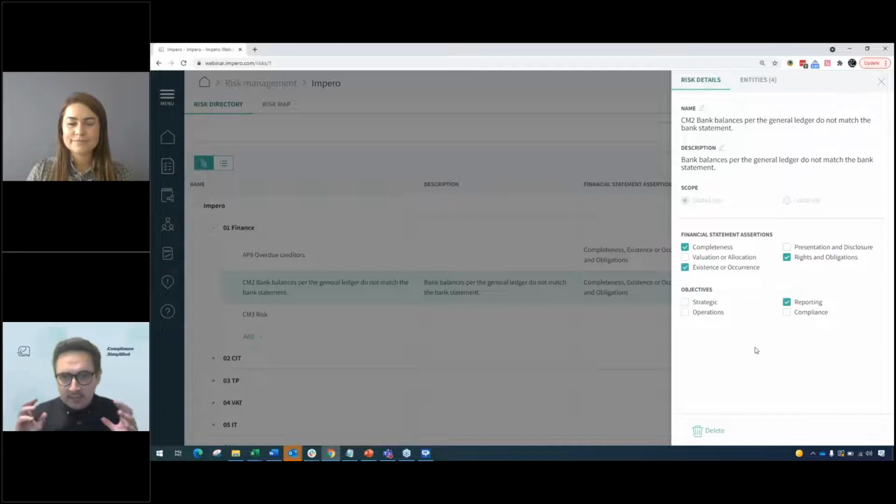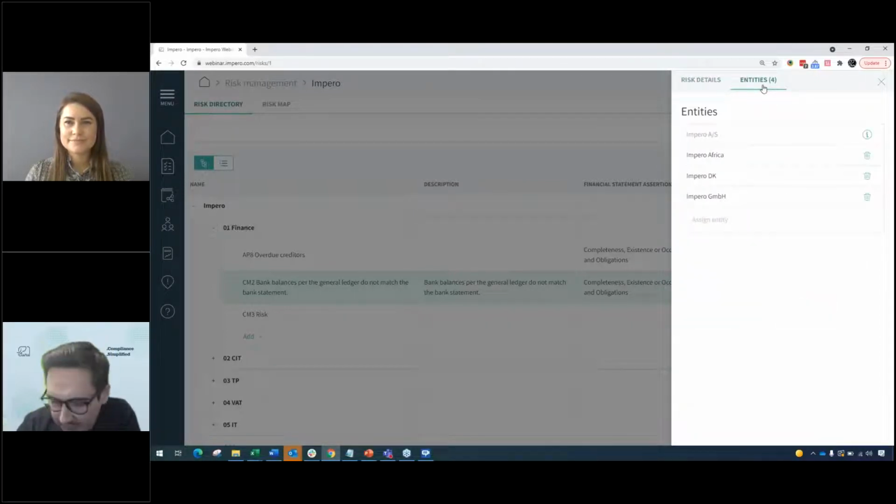So this is where you can essentially, from a central point of view, design all of your different processes. You can create all the risks that you are exposed to. And then up here at the top on the entity tab, which I also mentioned at the beginning, this is where we actually link the risk and say, all right, we have this risk we have identified. Where does this risk actually apply? So in this case here, it's assigned to Impero AS.